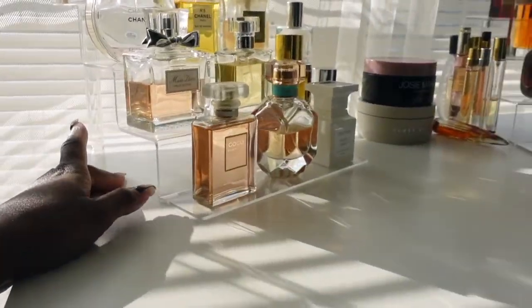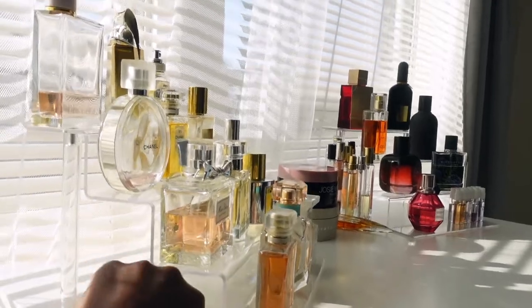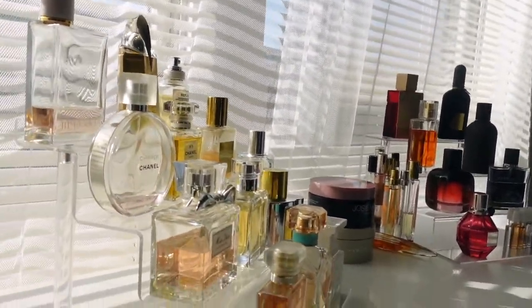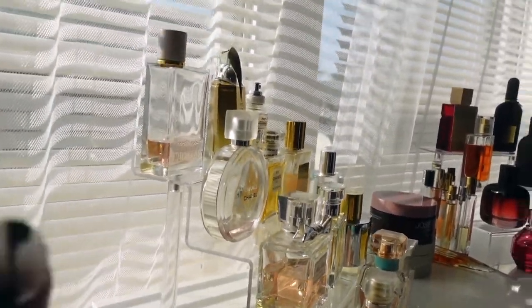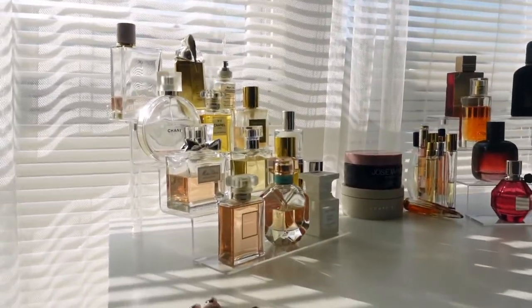But what I did was, y'all know I had these perfume stands. I had purchased two on Amazon a while ago. I didn't mean to say it like that, but your girl's running out of breath. I just separated them instead of having them together like I did before.